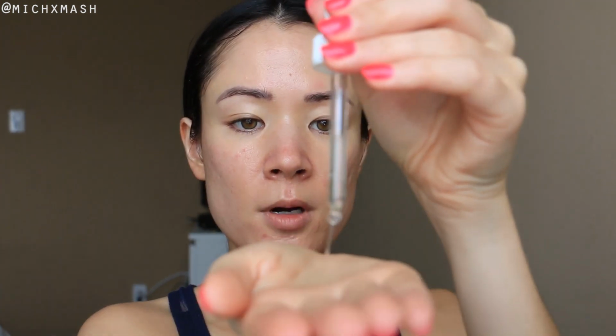After the first hydrator step, while my skin is still slightly damp, I will be going in with my go-to vitamin C serum, which is the Geek and Gorgeous 101 C Glow Serum. So per usual, I will be taking a full dropper and applying this all over my face and neck.